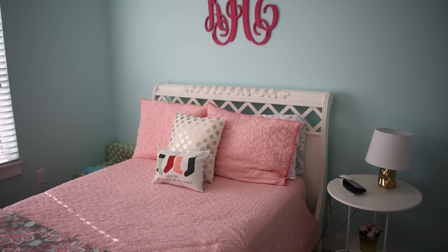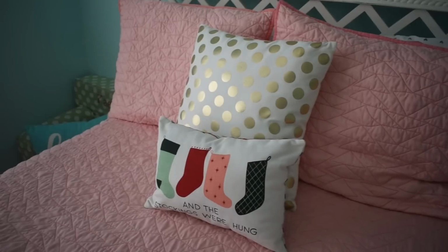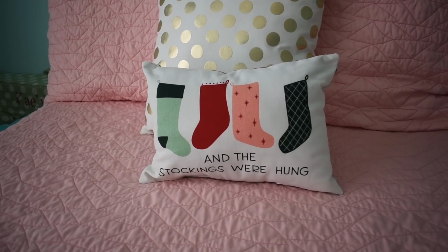This is just her same bedding. The only thing we did was add this little pillow right here in the front from the Target dollar spot, and the stockings were hung, it says.